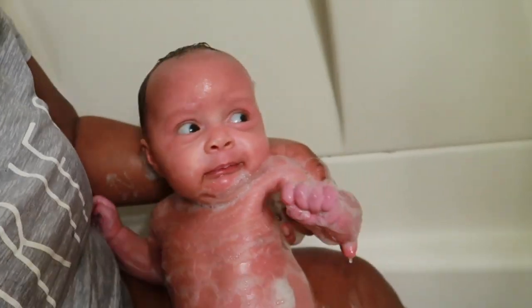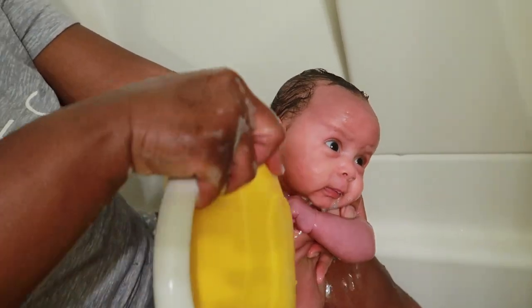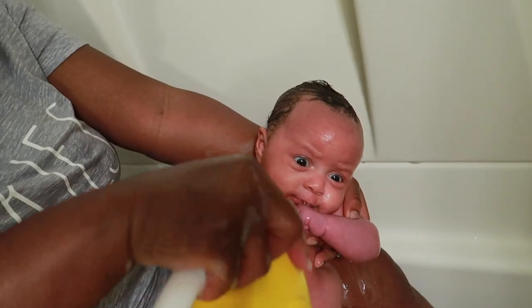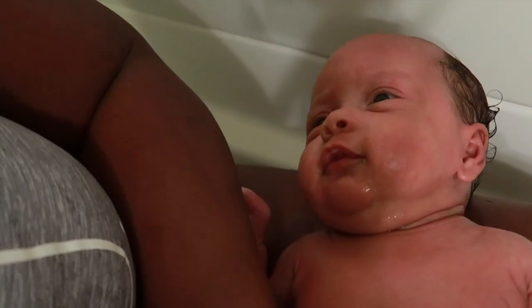Yay, Belle. Getting bathed. She loves the water. Yay, water. Water feels good. It's warm, isn't it, Belle? Hello, Belle. You gotta put some water over there. I'm not gonna show you guys that part, right, babe? So yeah, that's how I do it, and she loves it, don't you?